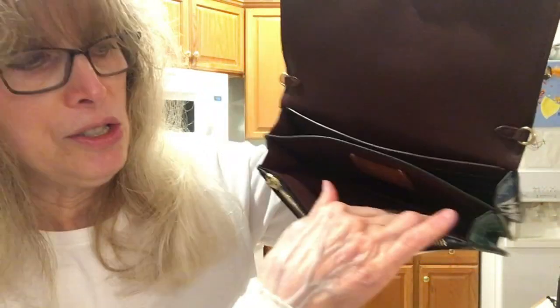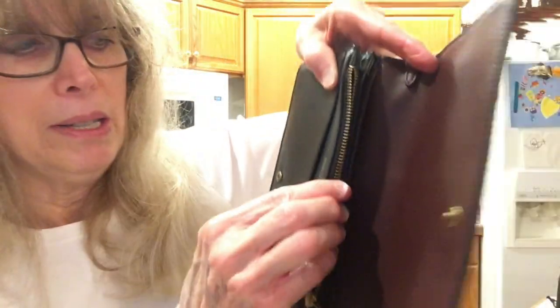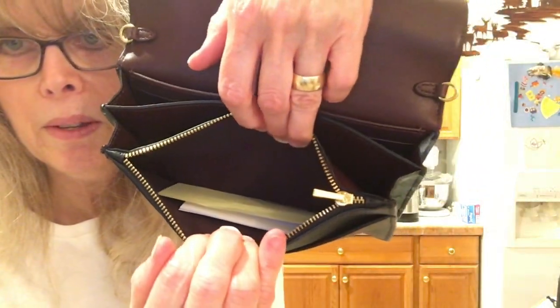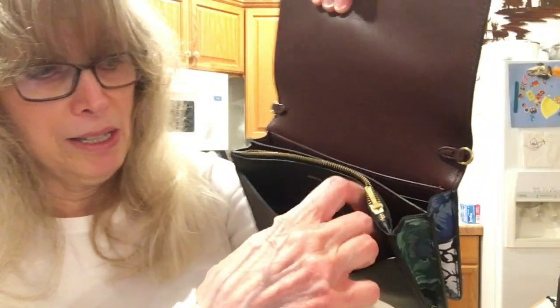And this is a nice size over here. Then there is a zipper compartment. Nice zipper, if you want to put something secure like your driver's license or cash. And here's yet another slip pocket in the front. So it has a lot of compartments. Still, it holds just some things, and that's all.